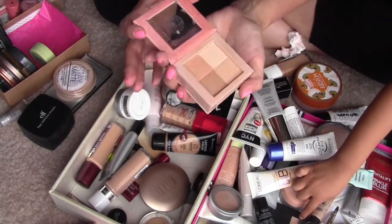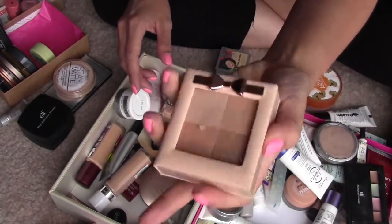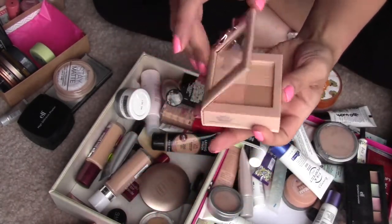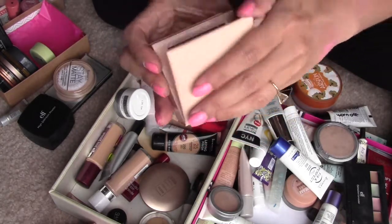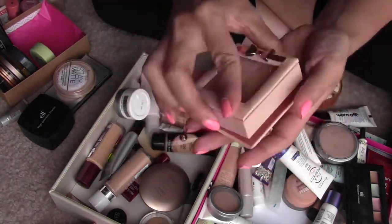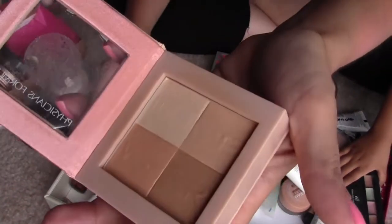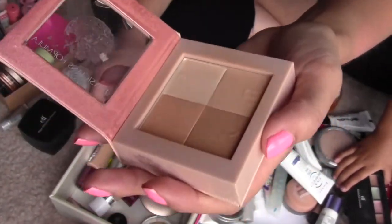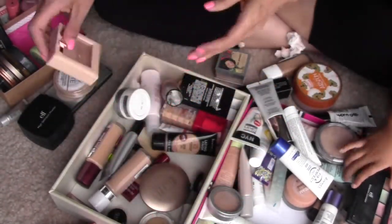This one I recently got. This is the Nude Wear powder. It had that stupid CVS sticker. I wish it didn't have it right there on the face. But that's what that looks like. And again, this one also has the little back with the little mirror back there and the brush. A great, great light powder. Excellent. It looks like it would be too dark or anything, but it's not. It's perfect. Love that.